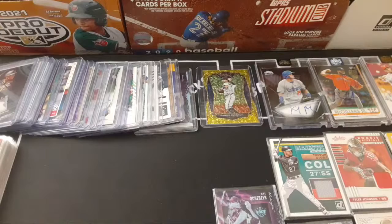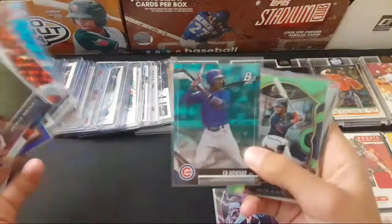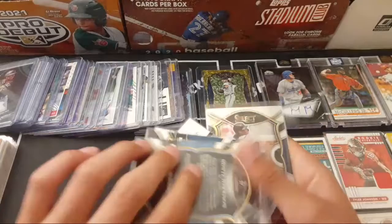We got this $2 stack of sleeved cards. $2 a piece on all these. Basically top rookies, top prospects, top players. Got this Monte Harrison numbered to 199 relic. Or not relic, rookie card, my bad. And a Select silver of Acuna.